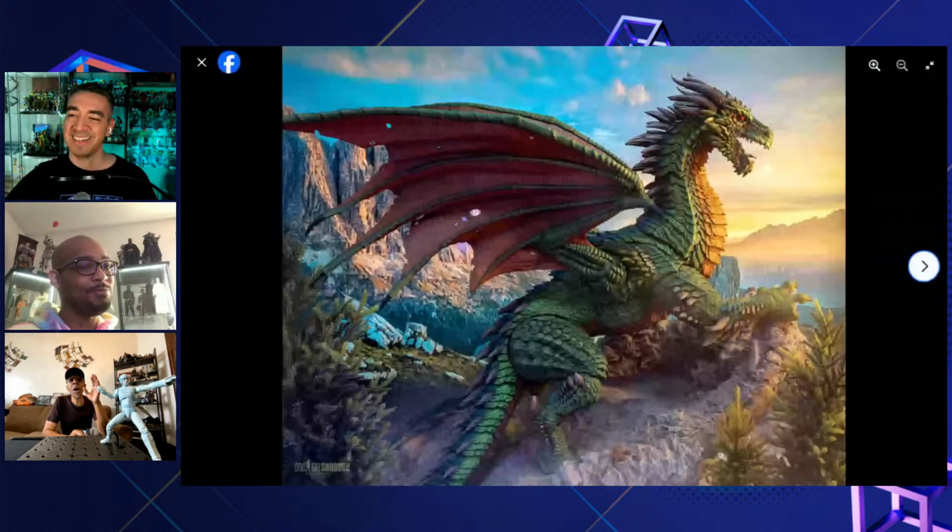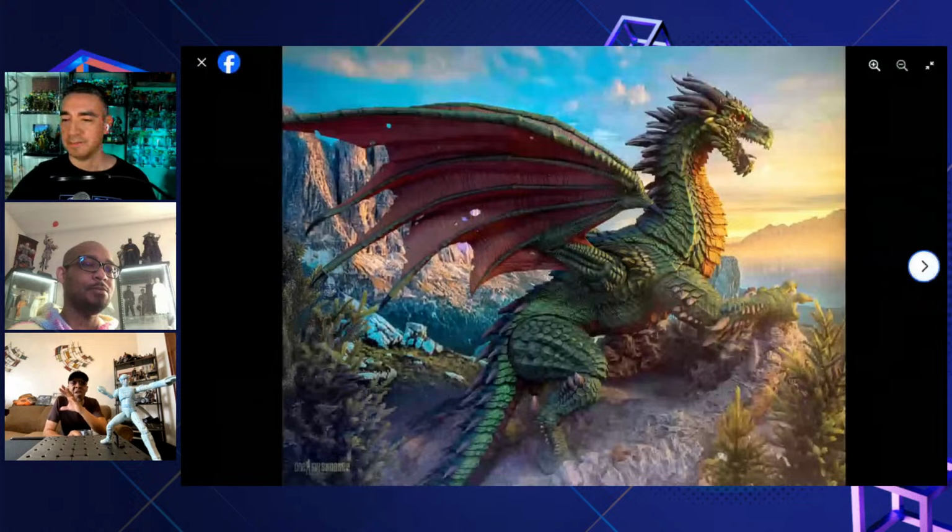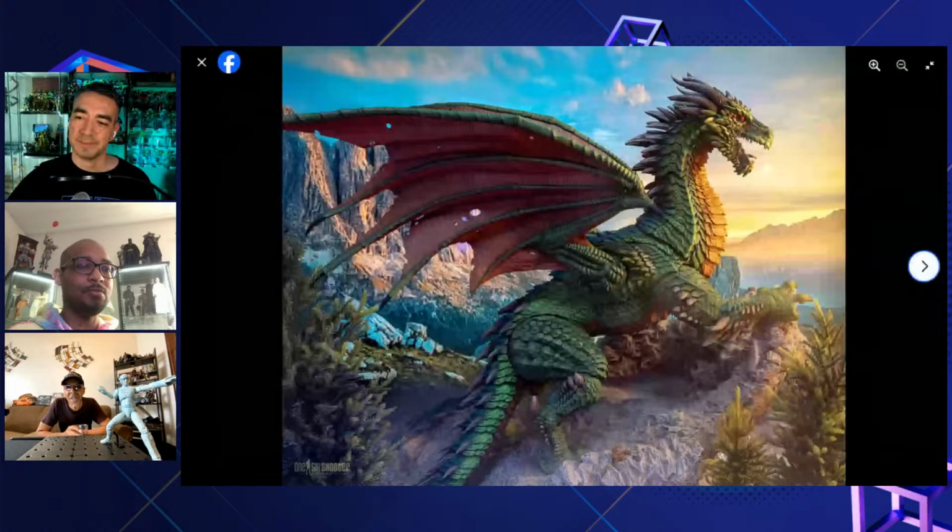Why do you need a whole line? Just having this is an art piece alone. This could be the centerpiece of anybody's collection. It doesn't even need 2, 3, 4, 5 other iterations. I mean, just for the sculpt and everything, it's an art piece. So you mean to tell me you've got room for 7 more of these? Oh, no, good sir. You're not hearing me.